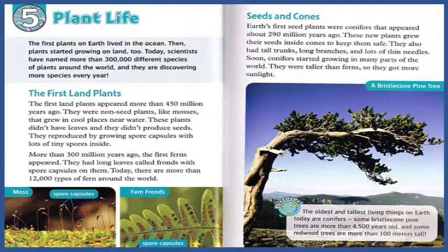Seeds and cones. Earth's first seed plants were conifers that appeared about 290 million years ago. These new plants grew their seeds inside cones to keep them safe. They also had tall trunks, long branches, and lots of thin needles. Soon, conifers started growing in many parts of the world. They were taller than ferns, so they got more sunlight.